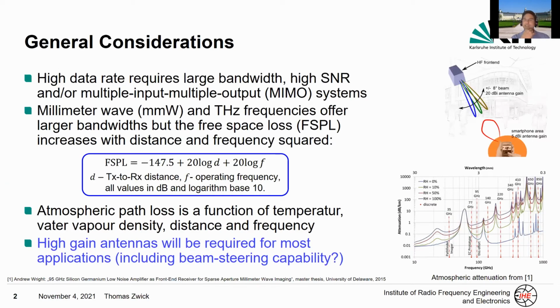So, general considerations. On the right side, you see the same picture Lajos already showed, but I will give a little different spin to it because we both agree a high data rate requires large bandwidth, high SNR, and also multiple input, multiple output systems are an option. So millimeter wave or even terahertz frequencies offer that large bandwidth. And then we have this free space loss formula, which we all know.